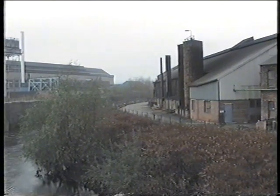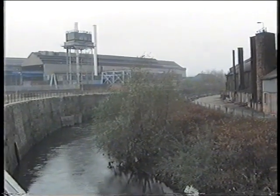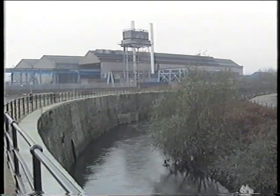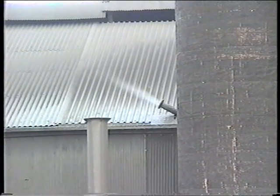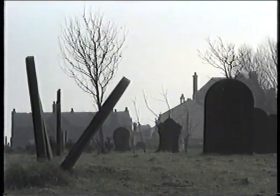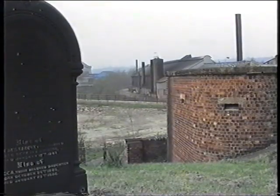Across the road from Cooper's scrapyard and just downstream, another hammer, this one driven by compressed air, erected by Naylor and Sanderson, the first company to export Sheffield steel in the mid-19th century to the USA. Attercliffe churchyard and the pillbox, a relic of World War II.